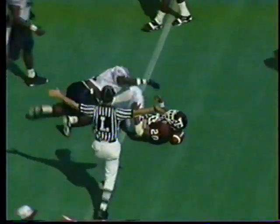Pitch it to Rodney Thomas. Coming back to the right. Has a lead block. Has Detron out in front of him. Pushes Detron into a man. Goes to the 45 and picks up about 14 yards on the carry.